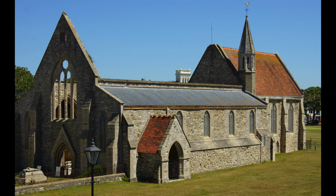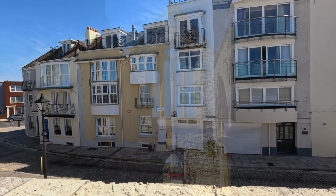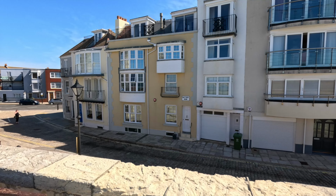Old Portsmouth developed from a small medieval port into one of Britain's most important naval towns, and though many individual buildings have been replaced or restored, as you can see as I walk along the narrow streets, much of its medieval street pattern survives today.